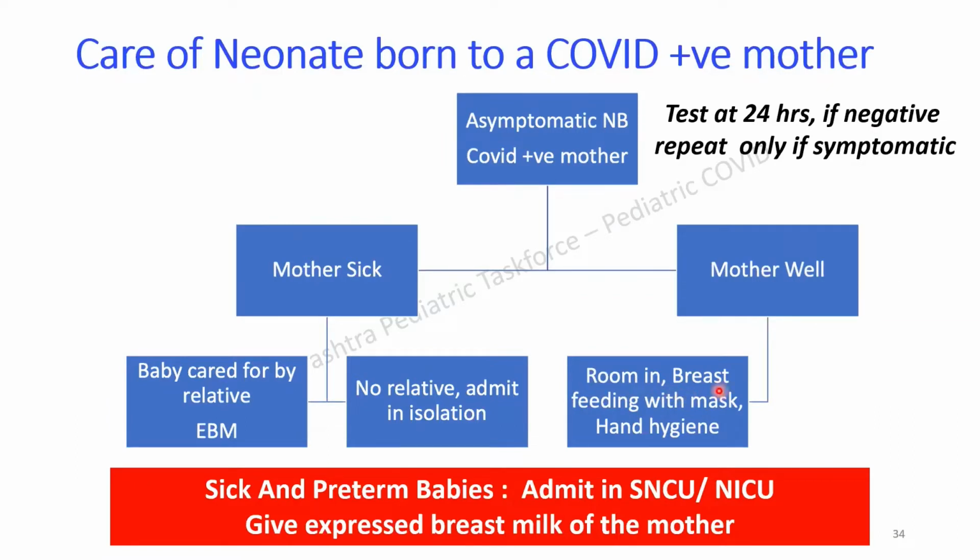It may not be possible in every hospital, then there is a rooming in facility in the ward. So separate PNC ward for them. Breastfeeding is encouraged. Mother has to wear a proper mask and follow respiratory and hand hygiene. If the mother is sick, then the baby is taken care of by a trained relative, and express breast milk can be given to the baby.